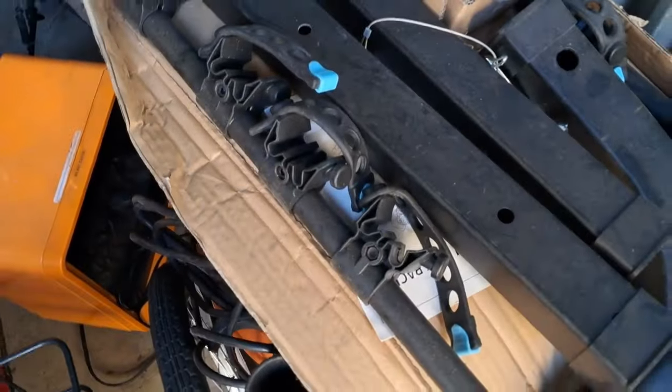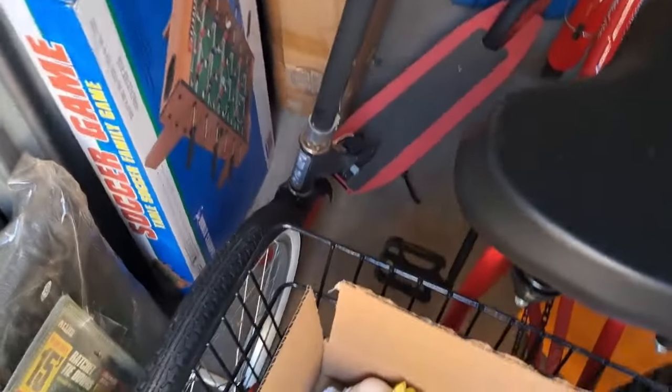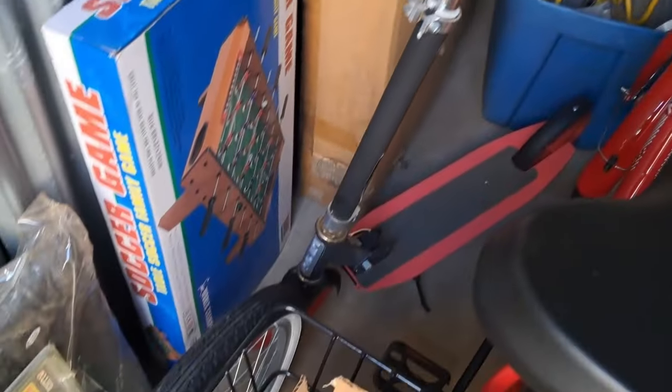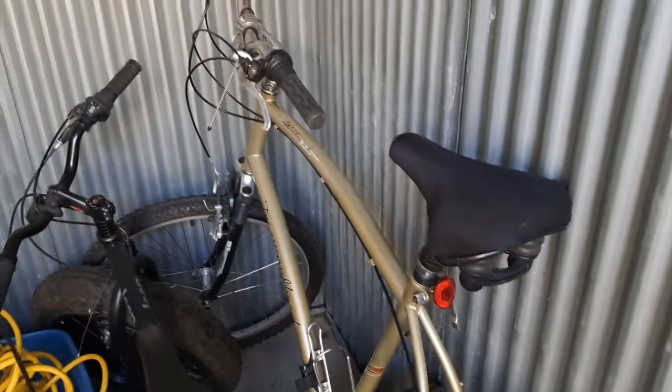Looks like a bike rack, a shop vac. I'm not entirely sure what that orange thing is there. This is a stowaway tricycle. That's pretty awesome. Looks like we got a really cool looking scooter down there. I thought it was a Razor from the picture, looking at them handlebars, but it is definitely an upgrade from a Razor. And we got the fat tire mountain bike. And then we got a vintage Diamondback over here.